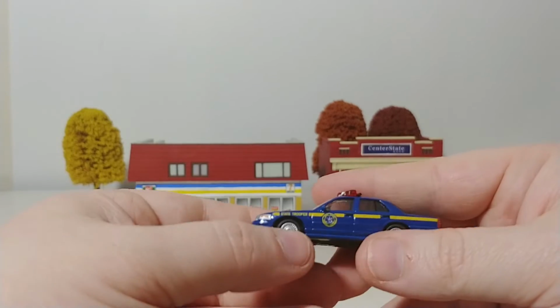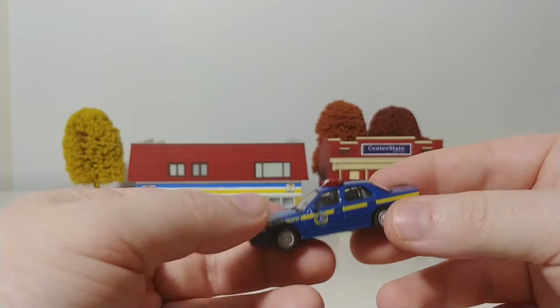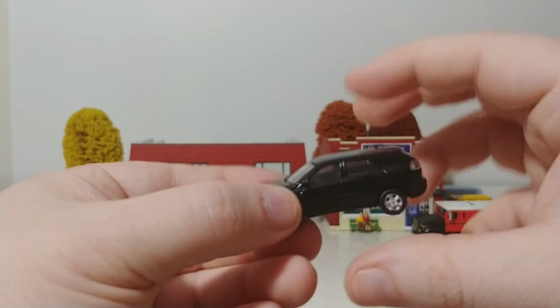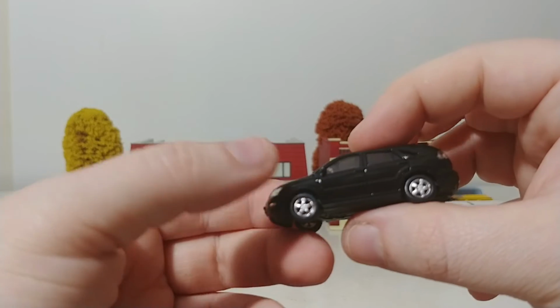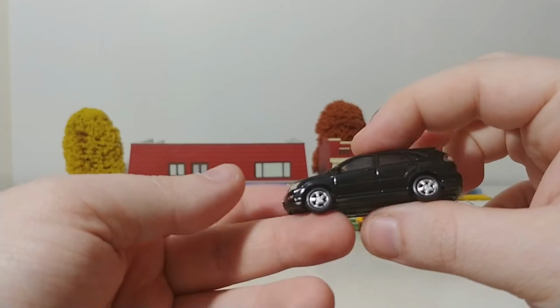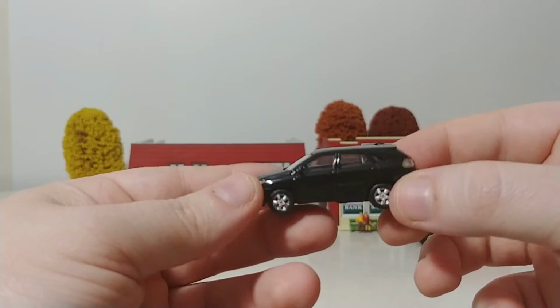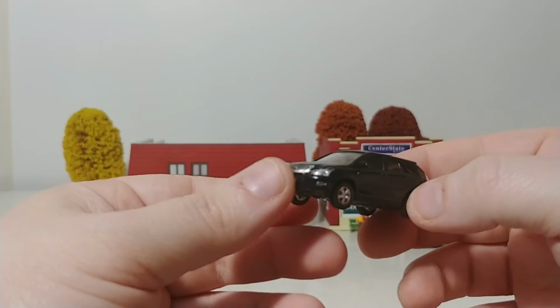Also not a bad cop car. Had a Ricoh or Ryko, or whichever way you would like to pronounce that company. They make very nice HO scale models. This is a Lexus RS350. Offered in a couple different colors. I chose black.